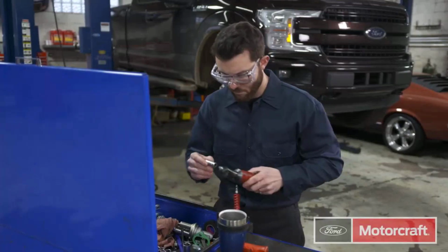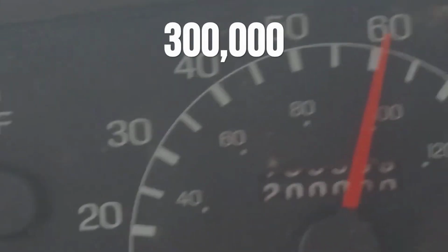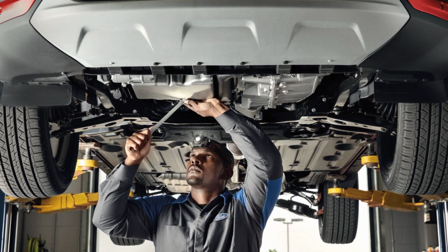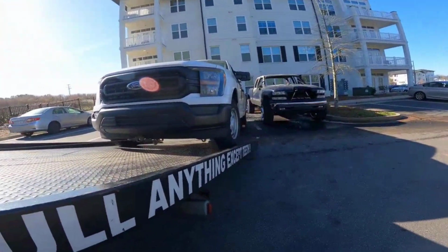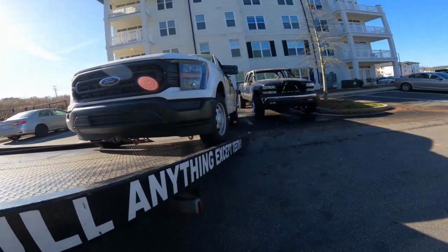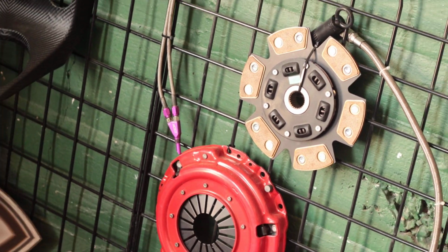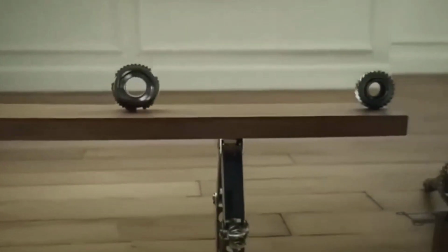Number 8, use genuine Motorcraft parts. If you are serious about reaching 300,000 miles, use genuine Motorcraft or Ford-approved parts whenever possible. I've seen too many trucks with problems caused by cheap aftermarket parts. They might look the same, and they might even fit the same, but they do not always work the same. When they fail prematurely, they lead to bigger problems that cost even more to fix.